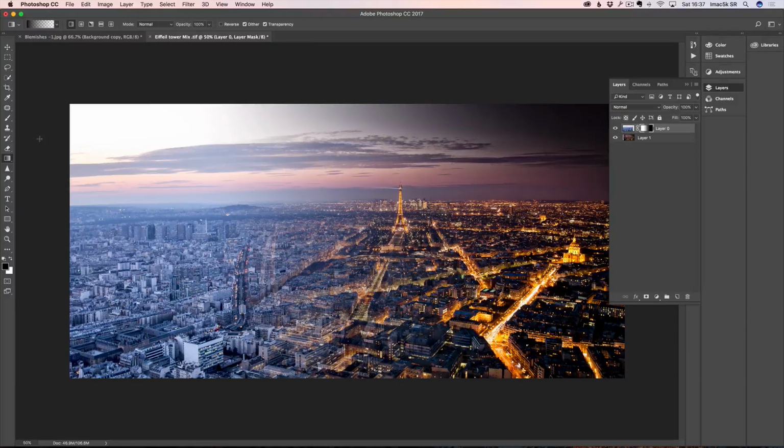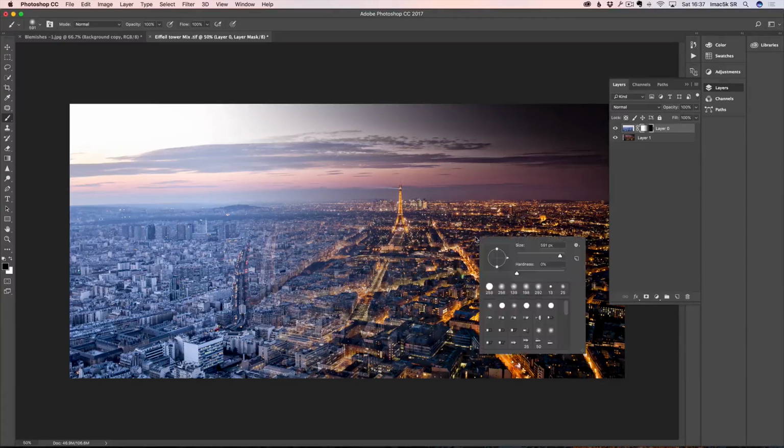So I can take a brush. I can press B for brush, and now remember, when you hold on the Alt and Control key, you make your brush big or small. But if you go up or down, you make your brush very precise or very feathered. I want a very feathered one, hardness at 0. Or you can right click, change the size and the hardness. So you want usually your hardness to be around 0.